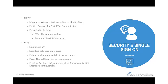First and foremost, this was a customer request to help with management of named user licensing on MIMS Field devices. So in supporting single sign-on capability, it turns named user authentication into a seamless user experience. It enhances MIMS alignment with available Esri license models, and it eases the burden of ArcGIS Portal user account management by taking advantage of existing user stores. So overall, it provides maximum flexibility to adhere to security requirements for Esri authentication.